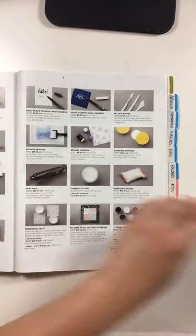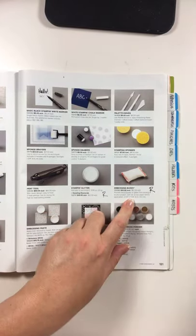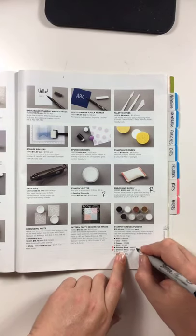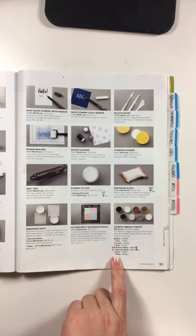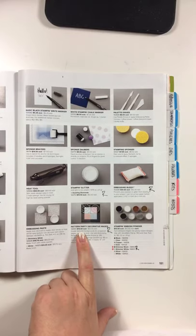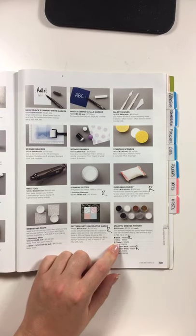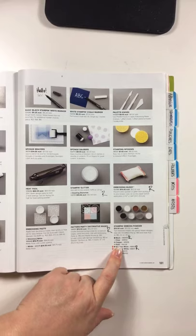Good to know. 81. Dazzling Diamonds Glitter is retiring. So is the Embossing Buddy. Black Shimmer Embossing and White Shimmer Embossing are both retiring, as well as the masks here. Shimmer Black, and the Black Embossing is retiring. Embossing Buddy Black Shimmer. I thought the copper was as well. I'm pretty sure the copper is gone as well.